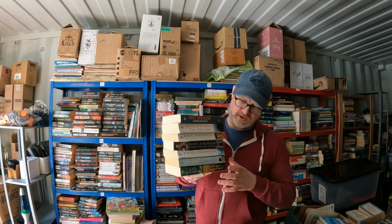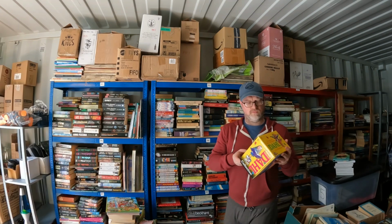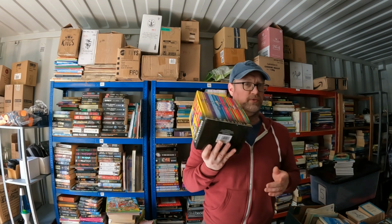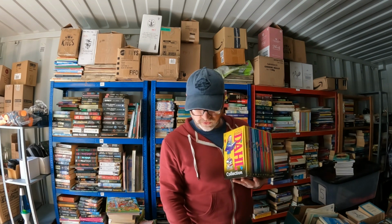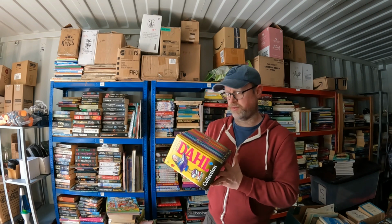Right, a Kate Atkinson bundle of 7. 1, 2, 3, 4, 5, 6, 7. That has sold for £9 plus postage. A bundle of Roald Dahl books has sold for £14.99. Yeah, £14.99 plus postage.